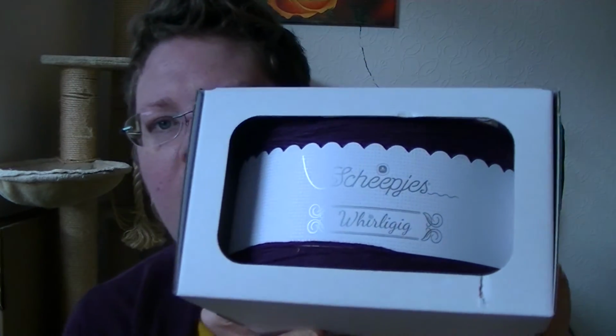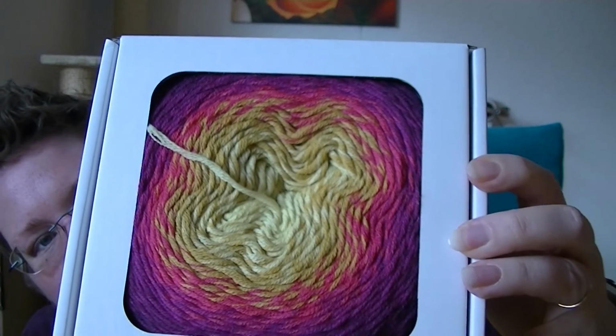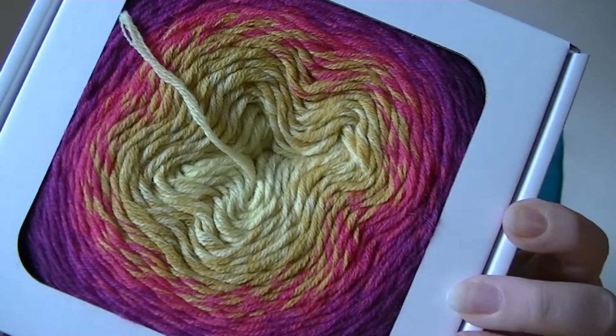And then we come to the last thing I got. I was really curious when I saw this came out. I actually have not opened it yet, so I have to find the opening or just show it to you like this because it's really pretty. This is Scheepjes brand new Whirly Gig. So it's a gigantic cake of 1000 meters and I believe it's 450 grams. This is colorway number 210, plum to ochre, and I'm a really big sucker for gradients, especially when it's plum and ochre. Guess what I'm wearing? I'm really falling hard for these 2 colors.